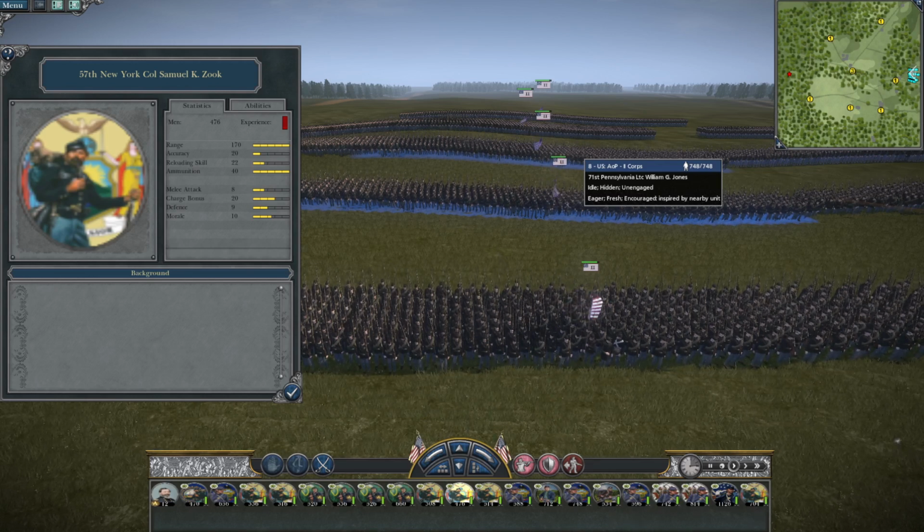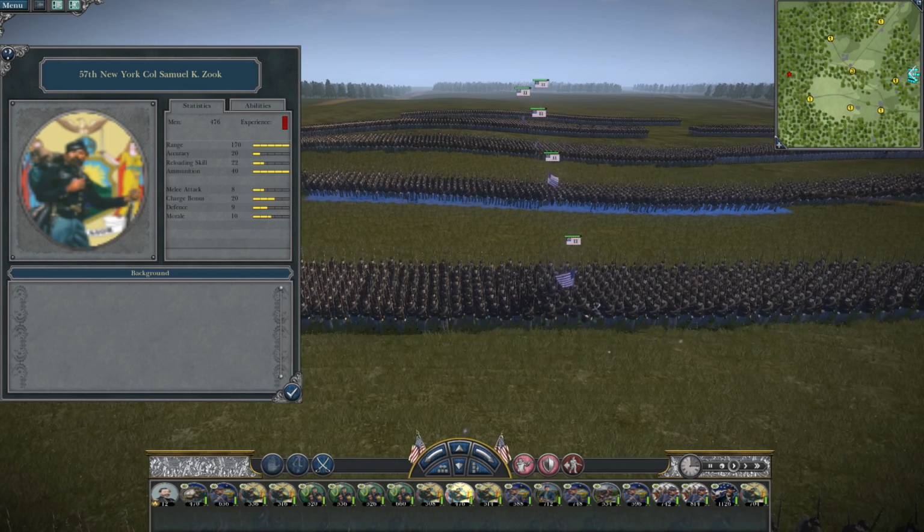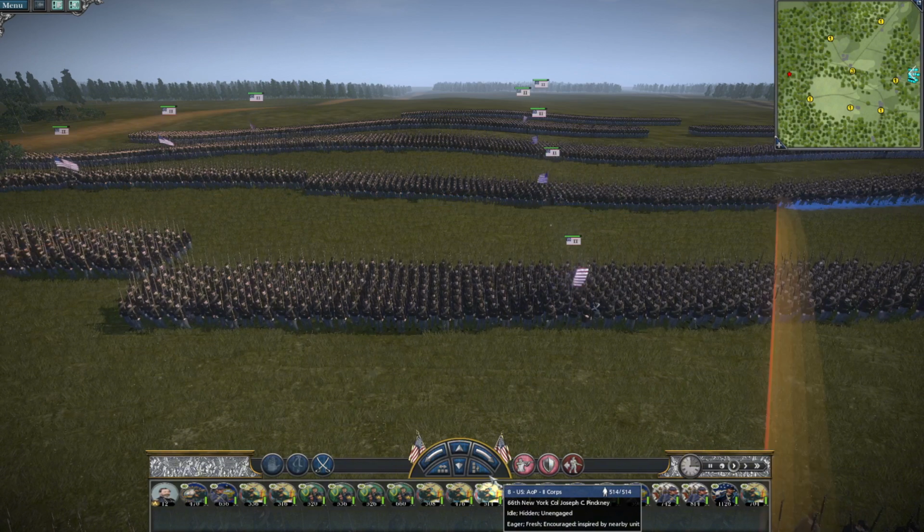Let's see here. Rifled weapons, accuracy and reload of 20 and 22. Melee and charge of 8 and 20. Defense of 9 and morale of 10. Now, these guys don't quite make it all the way to the end of the war. Very close, though, but long service in the Second Corps. Great warriors at that. Well, or I should say they will be.